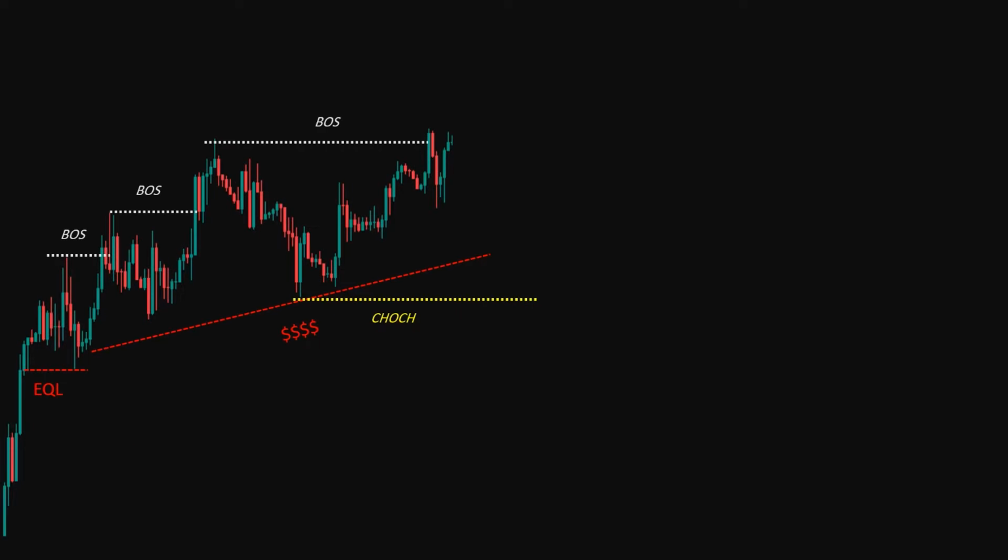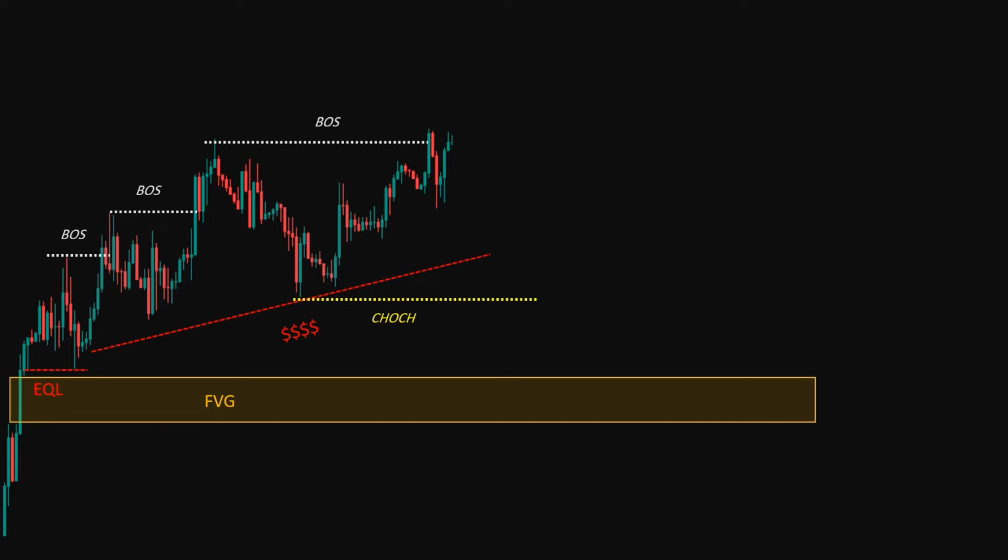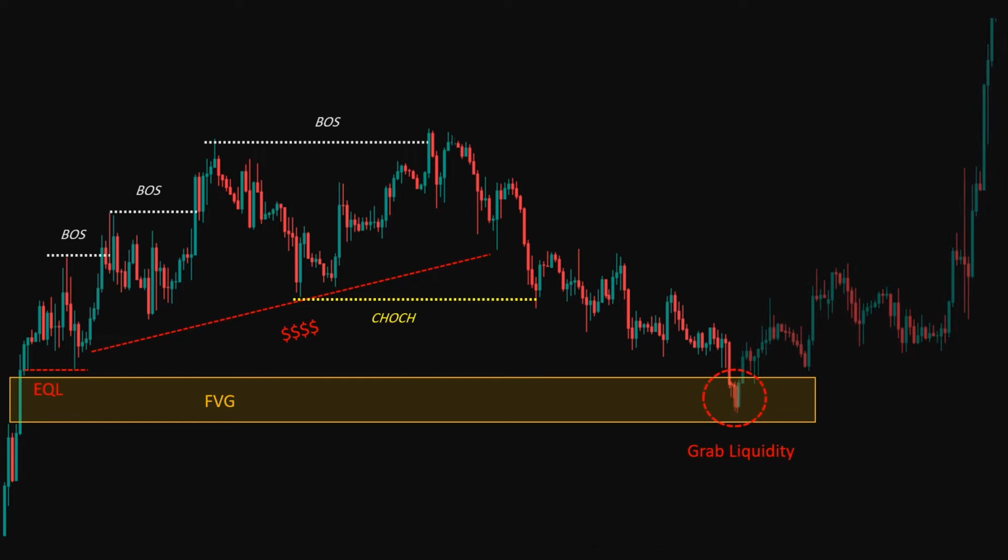Let's go back to our earlier example. If you look closely at the left-hand side of the chart, you'll notice an unmitigated fair value gap sitting just under that swing low. Now, what happens? Price drops down to fill that FVG. But that doesn't mean the market is reversing, it's simply rebalancing. This is why FVGs are so important. They help us filter out false signals. So the bottom line is this. Always scan the left side of your chart for unfilled FVGs.